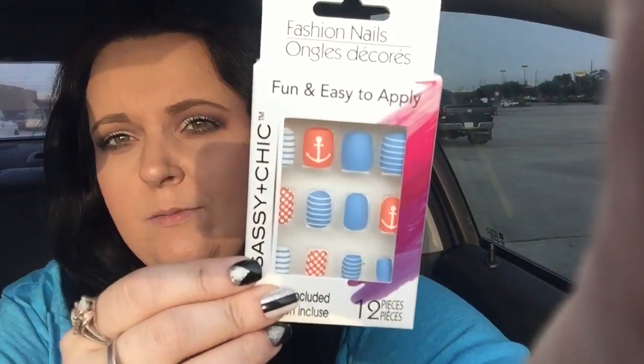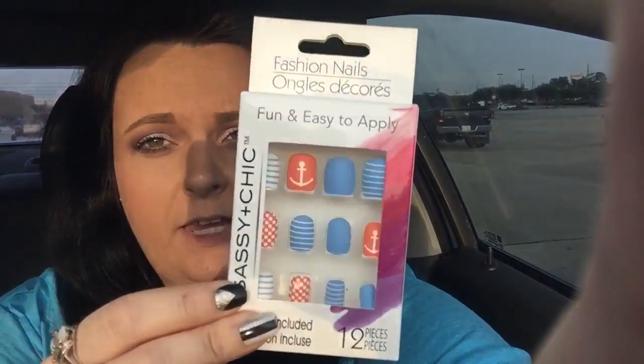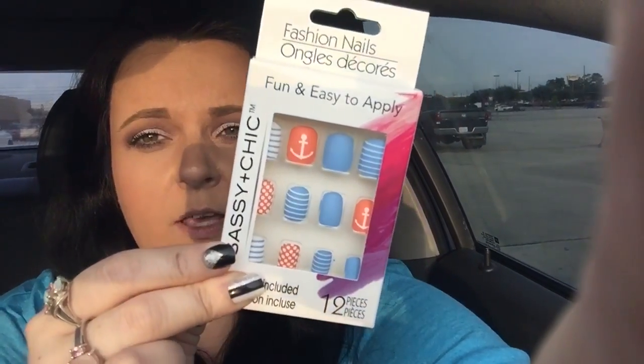And I've been seeing Cha-Cha Cakes haul these nails for a really long time, and my Dollar Tree never had them. So they finally had them today, and they're very, very cute. They're the matte kind, they're not glossy. So I can't wait to put these on and wear these.